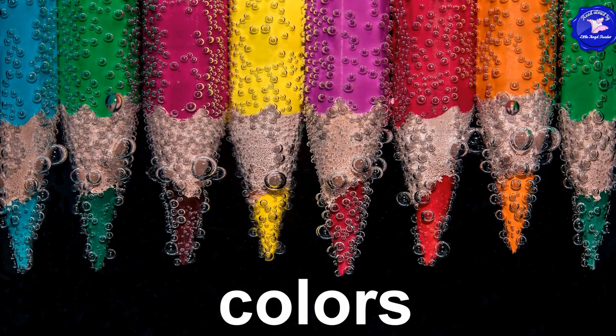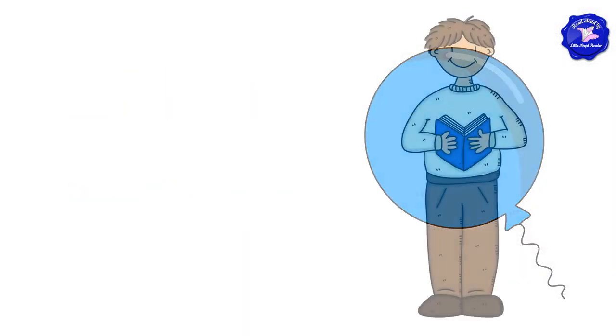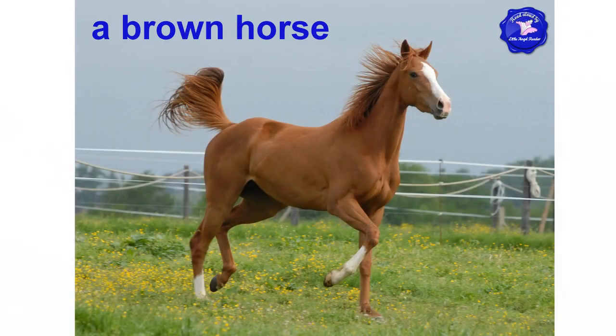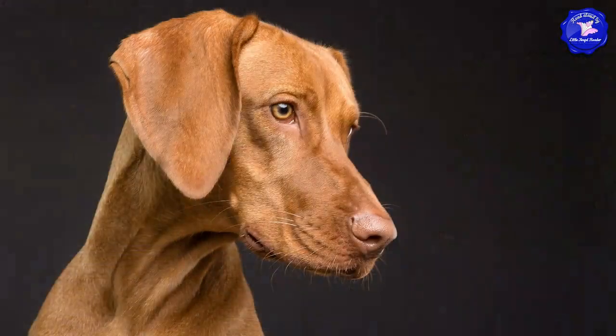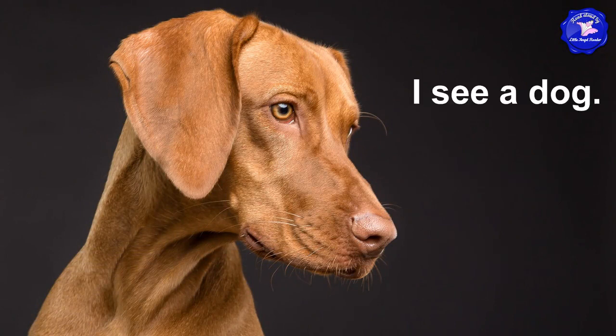Colors, colors. Blue, blue. A blue balloon. The boy has a blue book. Brown, brown. A brown horse. The brown horse is drinking. I see a brown dog. I see a dog. It's brown.